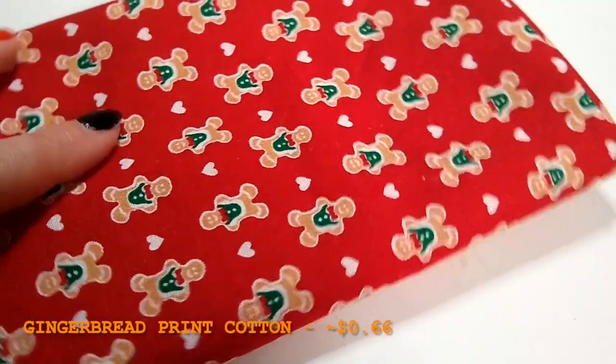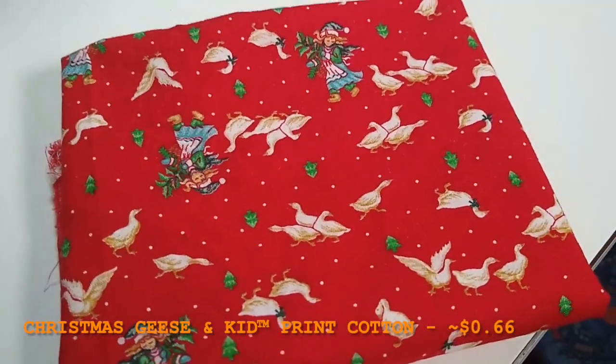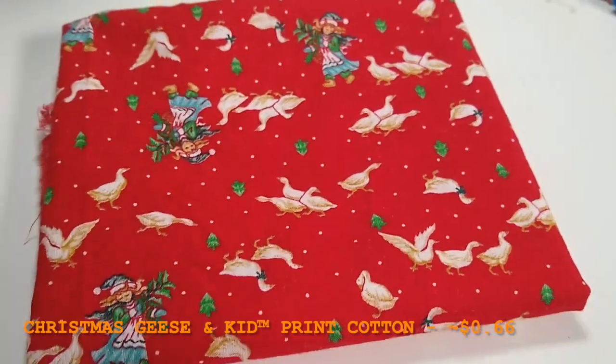I've been collecting small Christmas cottons for a little bit now. I just want to make some Christmas decorations, some doll outfits. Just kind of add a hopefully festive feel here for the holidays. So I wanted this one specifically, but I also ended up getting this, I guess, Christmas goose and a kid? Christmas geese? It's adorable, though. I'm really happy with that. And it feels like cotton, too. So, yeah, we have 1 extra Christmas fabric.